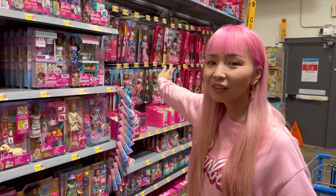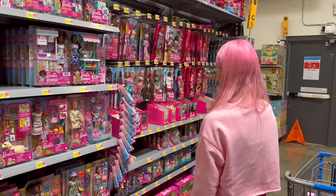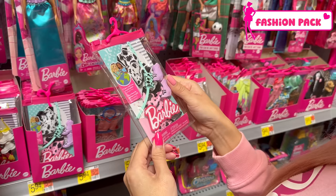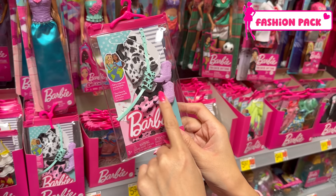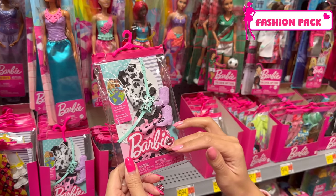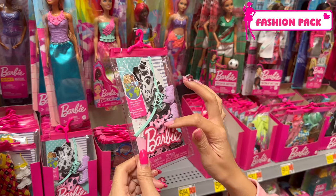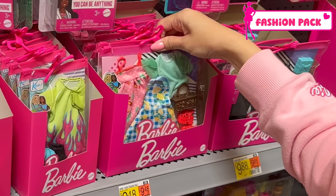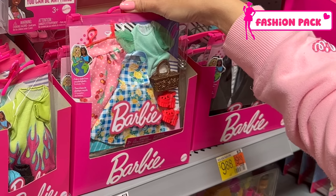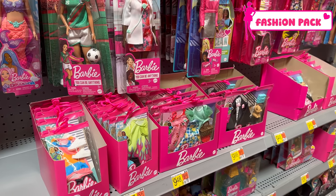I always love how Walmart has more fashion products. It all looks so cute. I think I want to get this animal print set. I don't think I'm gonna put all of these at the same time, but you know, it'd be so cute. I love this scarf. I think I've seen this. Yeah, the cherry dress looks so cute. Should I get this? And look like they have a lot of Chelsea.